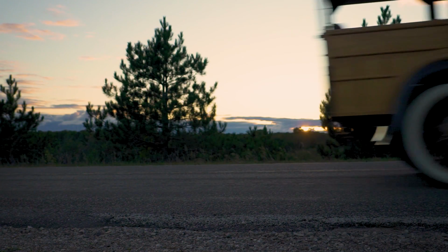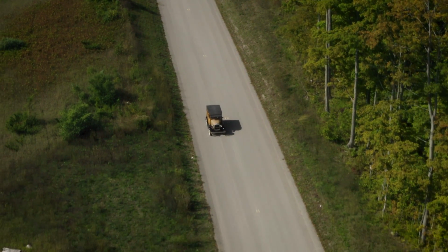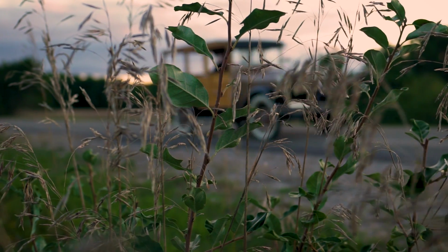It's fun. It's just fun to watch people as you drive by them, and just the history is so cool that you get to drive something that's 90 years old.